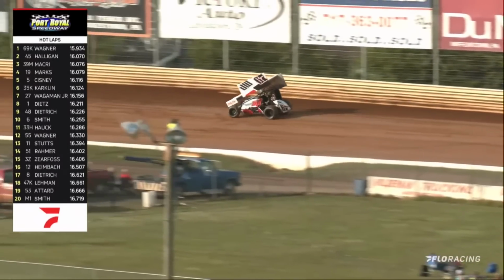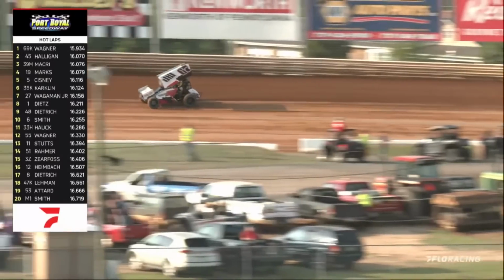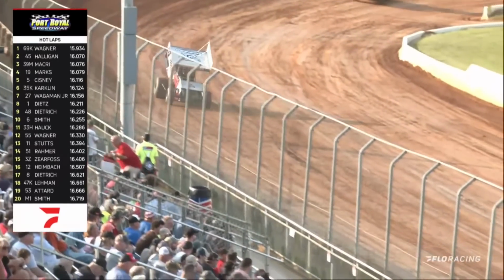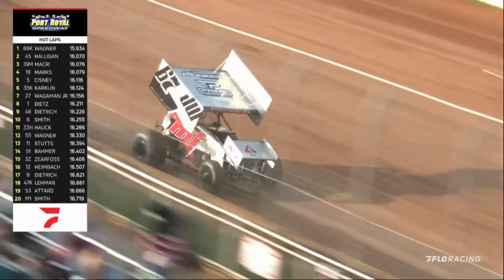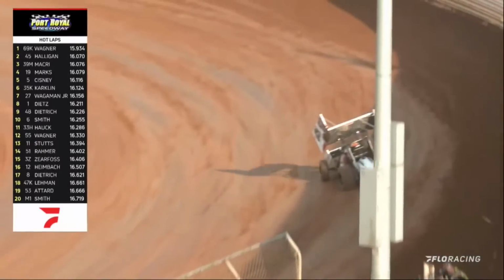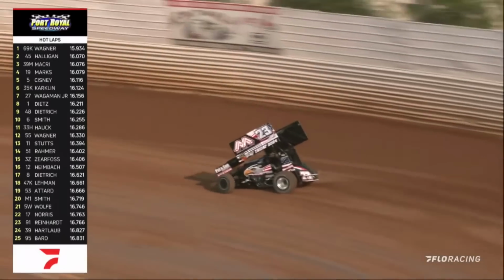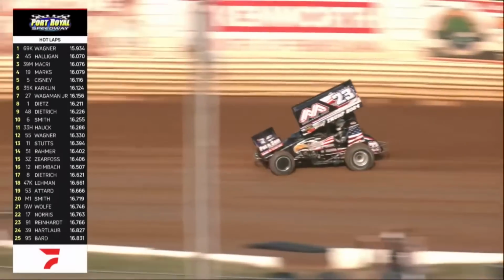So green flag about to come out on the final hot lap session for the Weckert Livestock 410 Sprint cars, and then they're going to make their ways to their crews to put on the final touches for Packers Concessions qualifying. Whoever sets fast time overall here tonight will take home an extra $300, courtesy from our friends at Packers Concessions.